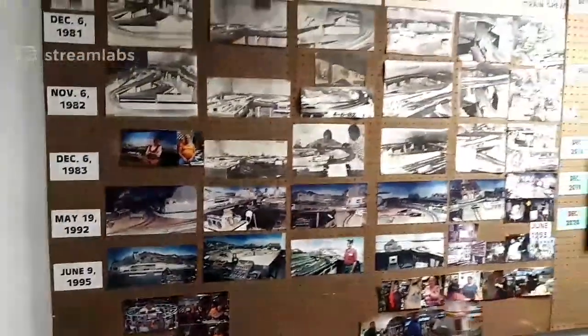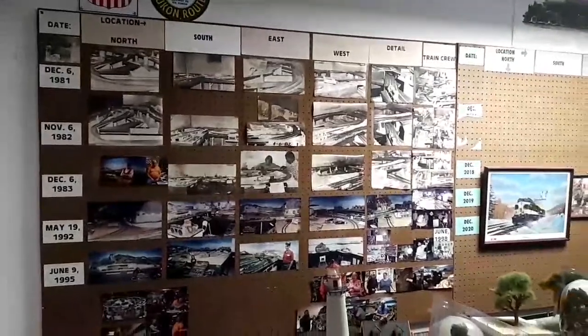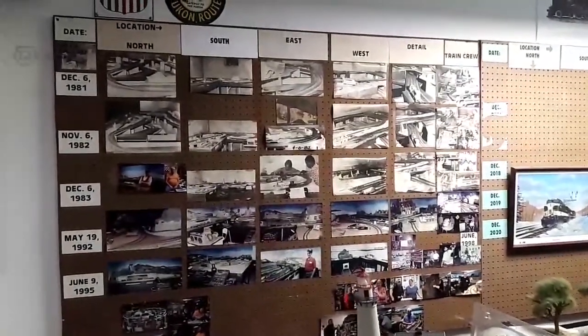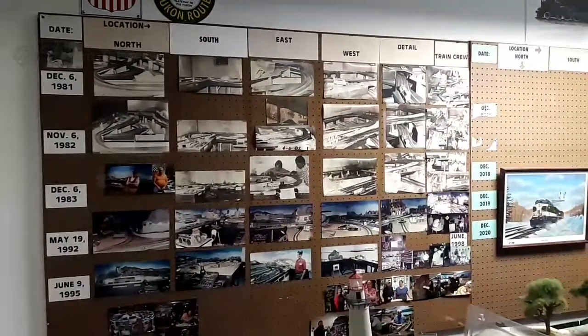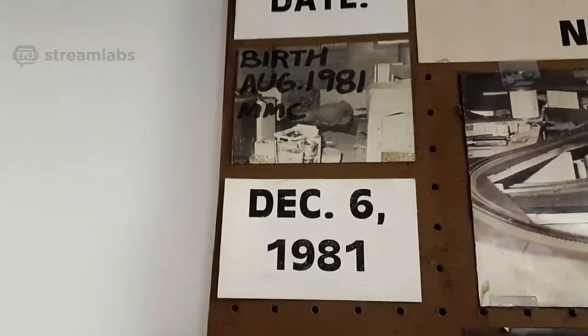And here is his history board. A little bigger than what I can fit on the camera, but the layout started back in August of 1981. And he's actually got a picture up here I saw a little while ago. It actually says the birth date.